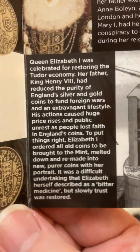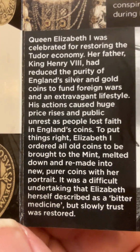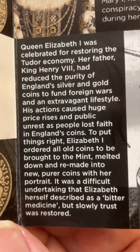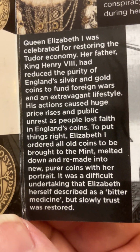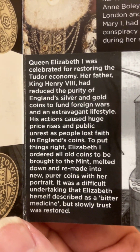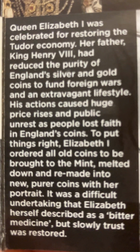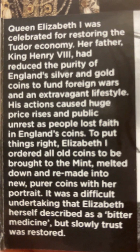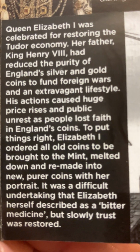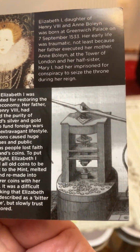It says here, Queen Elizabeth I was celebrated for restoring the Tudor economy. Her father, King Henry VIII, had reduced the purity of England's silver and gold coins to fund foreign wars and an extravagant lifestyle. His actions caused huge price rises and public unrest as people lost faith in England's coins. To put things right, Elizabeth I ordered all old coins to be brought to the mint, melted down and remade into new pure coins with her portrait. It was a difficult undertaking that Elizabeth herself described as a bitter medicine, but slowly trust was restored.